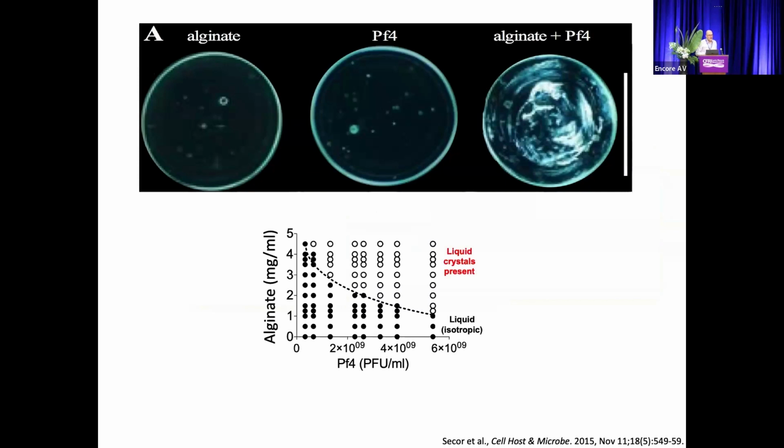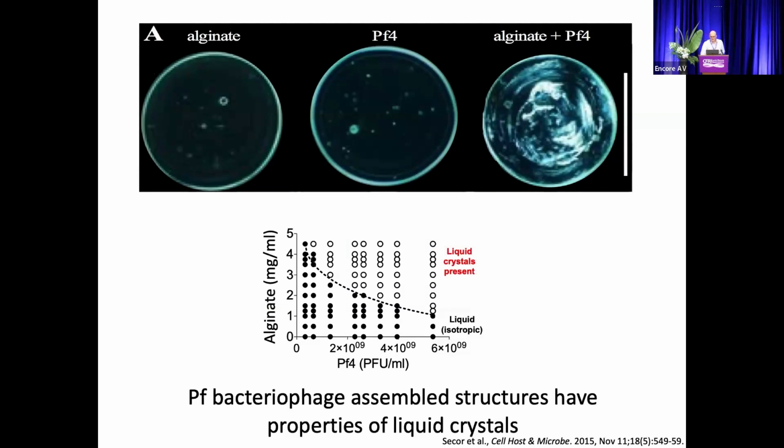If you remember graphs like this from high school, it's essentially a material moving from being a liquid into a crystal. And this is cool because it suggests that this phage is actually organizing polymers, in this case alginate, but again, hyaluronan and mucins and other things like this, into a liquid crystal.